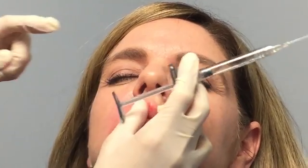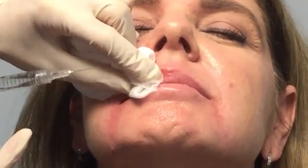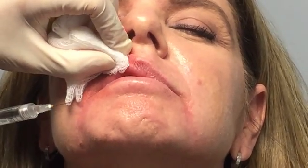Again, just a little bit, just along the border. Anybody squeamish out there? I'm just trying to poke away all that blood. Now just a little bit in the Cupid's bow, just to cause a nice roll. It's helpful to start arnica before you come in, for those people who do bruise or bleed easily.